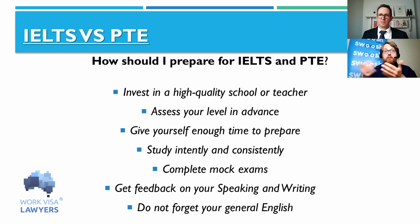So you're going to want to get feedback from a qualified teacher or an IELTS or PTE expert. The same I can say for writing as well. You can obviously write great essays or great graph descriptions, but you're not necessarily sure about what you're doing wrong and how you can implement that feedback to get the score that you want, which is why I emphasize that you get feedback from qualified teachers who know what they're doing, who know the exam, and can tell you what you're doing wrong to consistently improve.